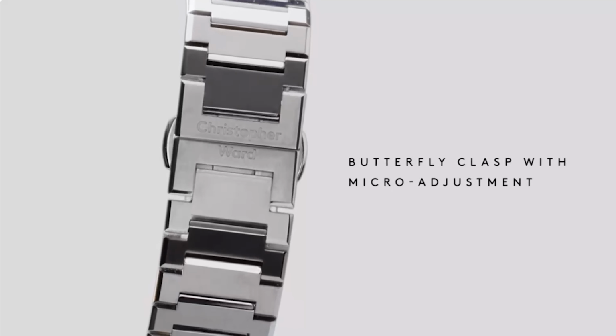Another gripe would be that there is no micro adjustment, but that is just what you get with an integrated bracelet. Even the Royal Oak has no adjustment clasp, so I was just willing to accept that until I saw this. And yes, that's right, Christopher Ward has added an adjustable clasp to the 12X.